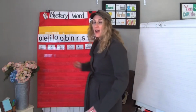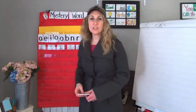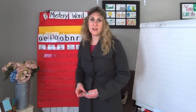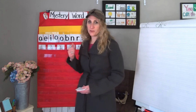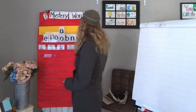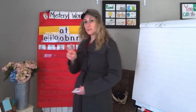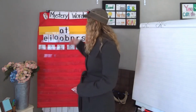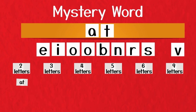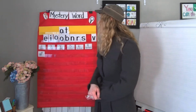Let's start building. I'm going to move a little fast today with words that I think you know right away. And the first word that I think you know quickly is at. Make at with your letters, and I'm going to make it with mine. A, T. 2 sounds, 2 letters. A-T, at. Can you write at under your 2-letter column? And I'm going to put at in my 2-letter column.